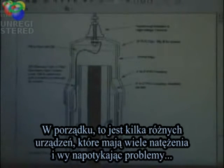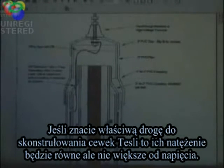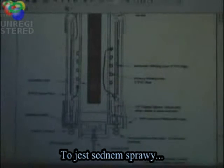Okay, these are some various devices that have lots of amperage. You run into the problem where people think you have lots of volts but no amps, that sort of thing. That's not necessarily true at all. If you know the right way to construct your Tesla coils, they'll have an amperage equal to, if not greater than, the voltage. This is case in point.